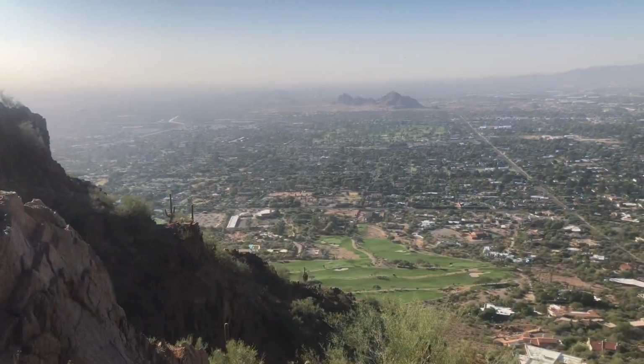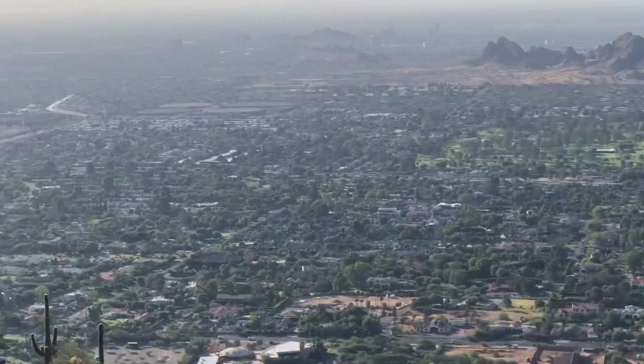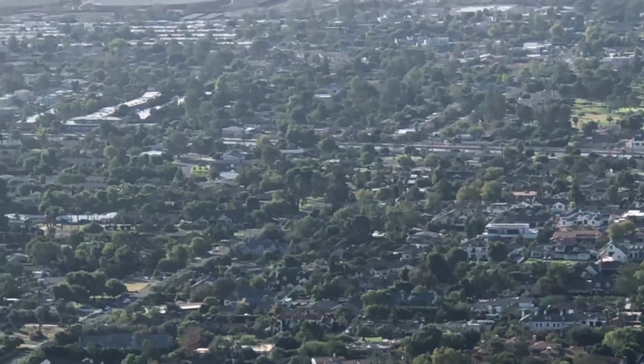All right. The apartment complex is in that general direction. By the canals.